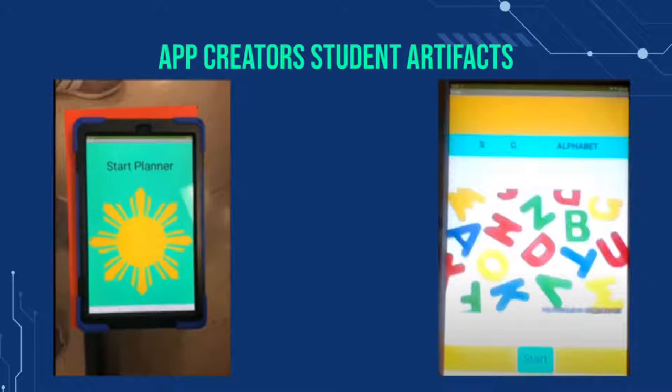So that's the first app, and then this next app is an ABC app where it kind of teaches a child their ABCs. And the images do get a little weird on this one just because of how things work on the app sometimes, so that's not the student's fault.